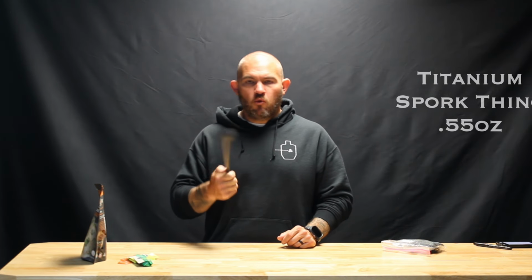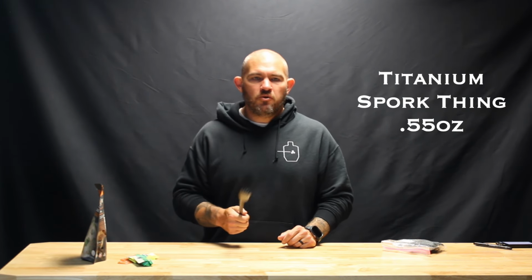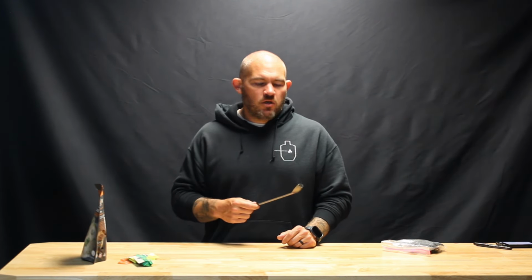And then just a little titanium spork thing I would use. You don't want to burn your hands on this stuff with the boiling water. This is lightweight, weighs absolutely nothing, but definitely worthwhile to have. And I think that's it for nutrition.